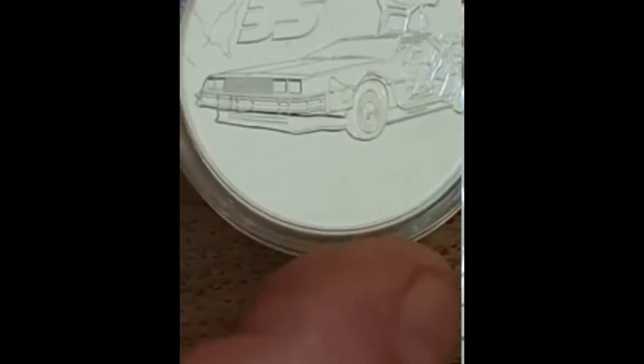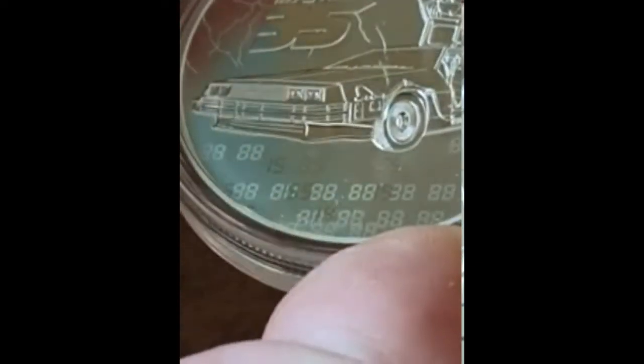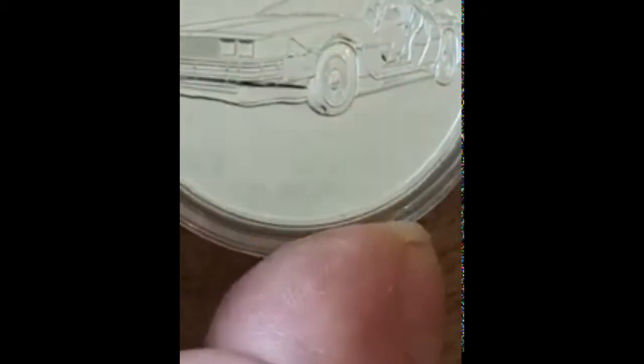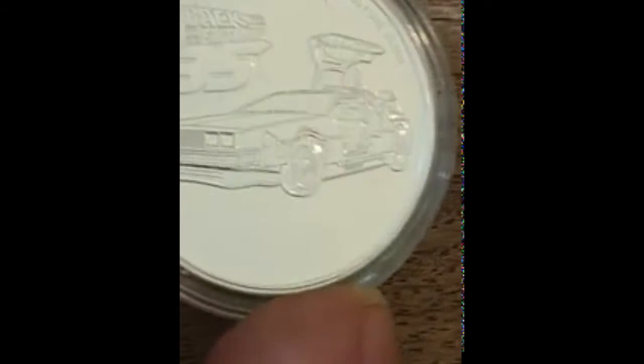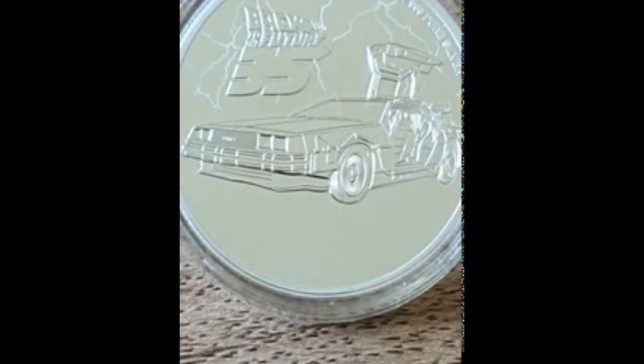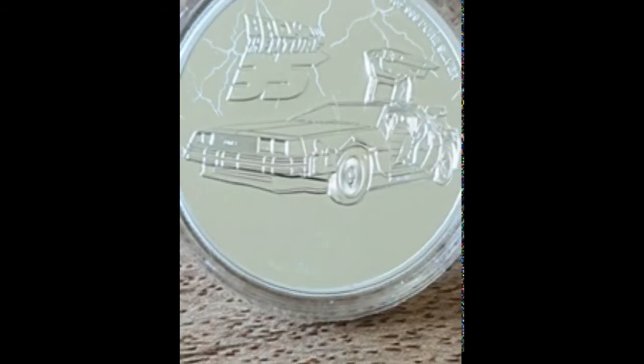You can't quite see it on there, so I'll have to lift the coin up for you. But there we go, you can see it now. There are digital numbers from the car's chronometer, if I've got that right. And again, it's not really showing on there, but they are holographic, meaning that when you move them, the numbers change. So obviously it's the 35th anniversary of Back to the Future on the coins.